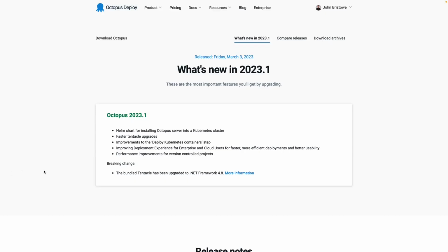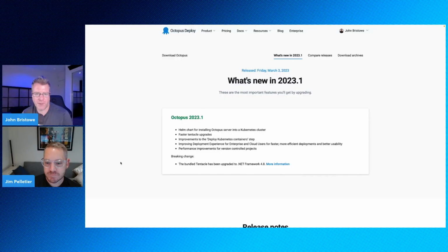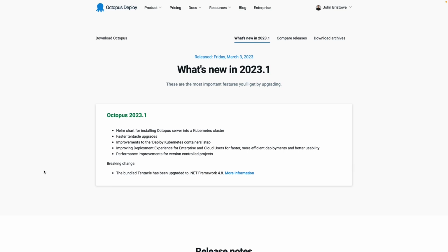So, for those of you who aren't aware, we shipped a new version of Octopus. 2023.1 is now available. This shipped on March 3rd and features a number of updates, specifically around performance, as I mentioned earlier. One of the new things that we've added recently is we now have a Helm chart for installing Octopus into a Kubernetes cluster. So this is pretty cool. You can find this up on Docker Hub.